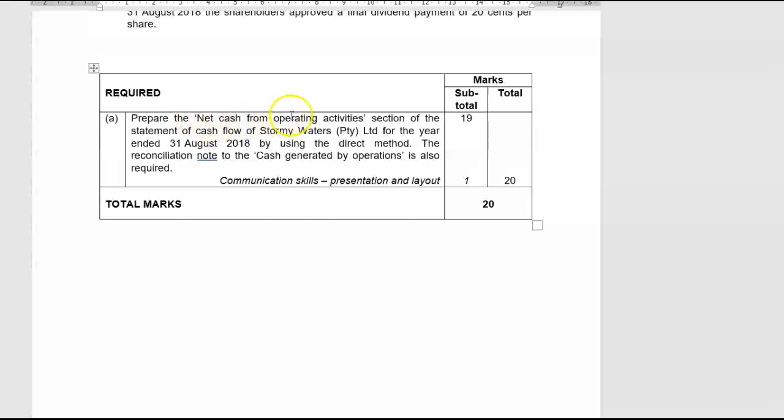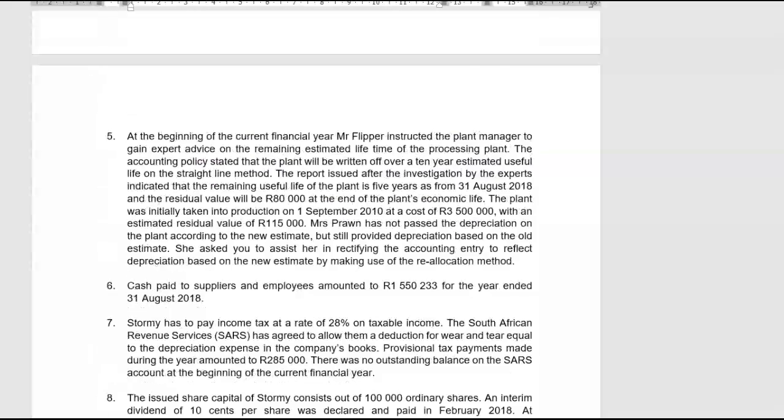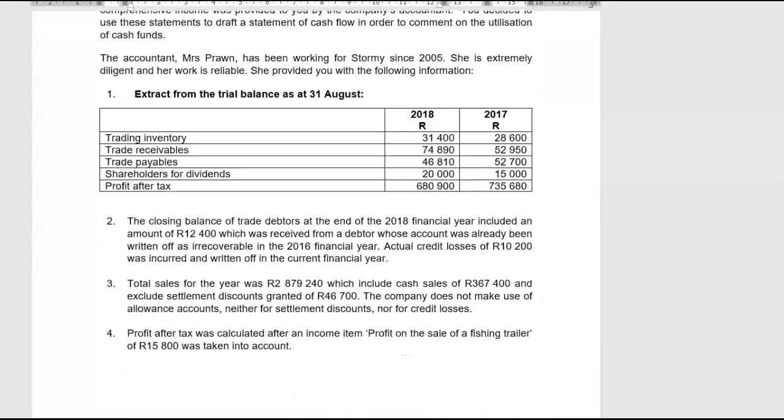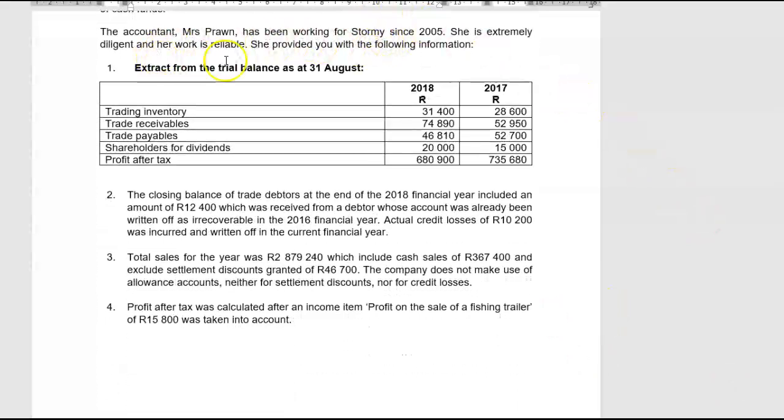You have to prepare the net cash from operating activities, only that section, for the year ended 31 August by using the direct method. And then they also want you to do the reconciliation note to cash generated by operations. Good. So obviously, let's just quickly go through the question. They are looking at the cash management. The accountant, Mrs. Prawn, has worked for Stormy. She's very reliable. And then they give you an extract of the trial balance.